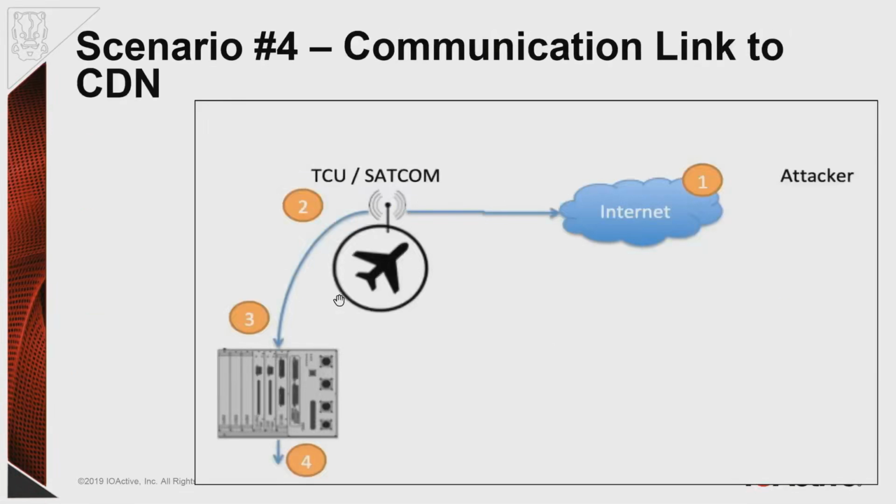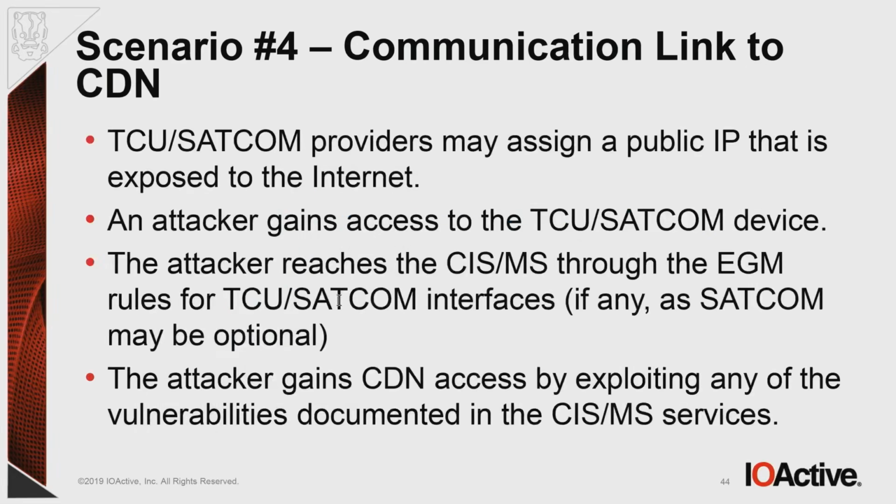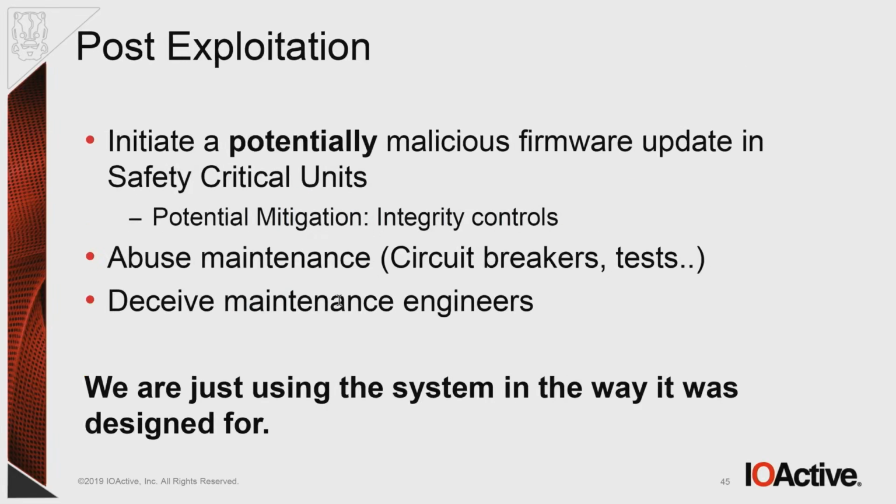You can, obviously, still need certificates to connect, but it was interesting. Another scenario is the TCU or any other communication link that the Boeing 787 supports. For example, if the SATCOM, like we saw past year, is exposed in the connection, you can potentially use the rules that are allowing certain connections from the TCU to leverage certain vulnerabilities, but it was pretty much the same as the other scenarios.